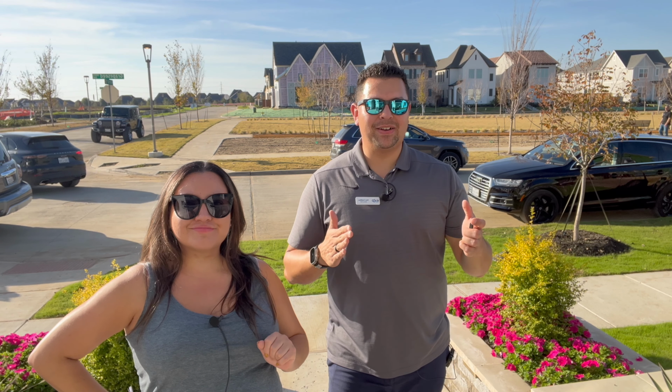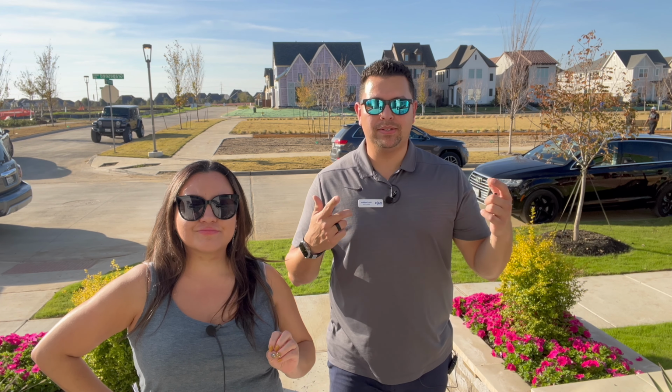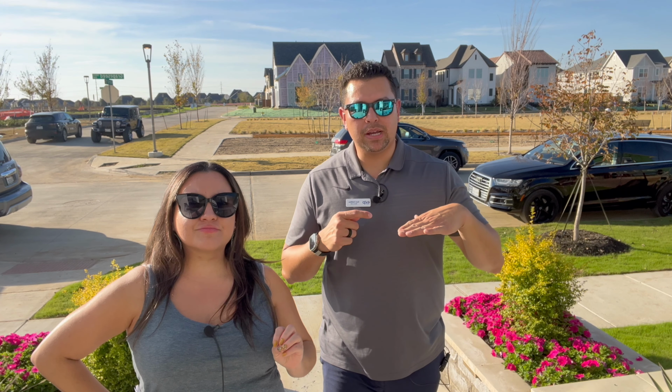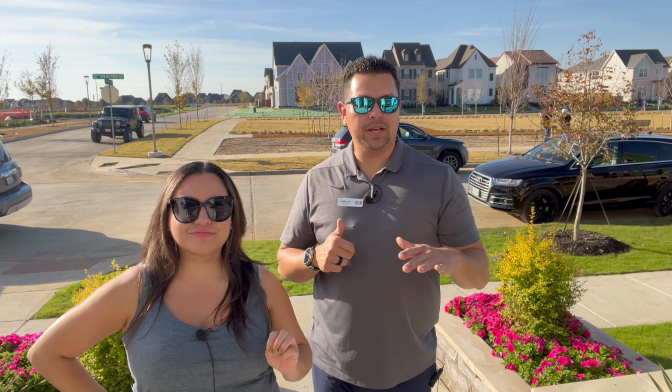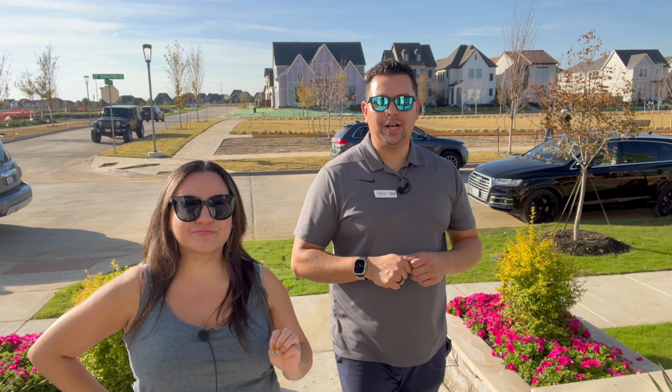Guys, this is very awesome. Obviously, keep in mind, this is the model home, so the upgrades are probably not your standard, what you're going to get on your base price. So keep that in mind as you view this home.